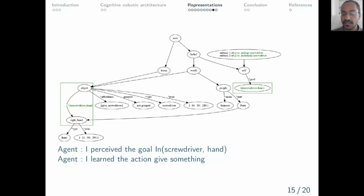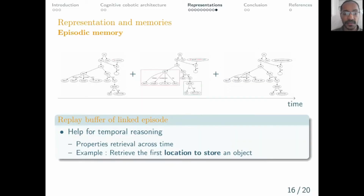The agent is able to generalize to any type of object. So if the operator now asks the robot to give wrench, if the robot knows what a wrench is and how to grasp the wrench, it will be able to give the wrench without relearning everything. Another type of issue that we could have, for example, is to store back the screwdriver. In order to do that, we have to keep track of the relevant properties across time. So here the location of the object. And in order to do that, we exploit an episodic memory. So this is a replay buffer of linked episodes of the working memory, so that we store across time.